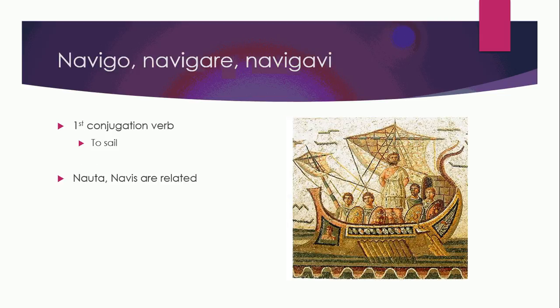Navigo, navigare, navigavi is a first conjugation verb to sail. Obviously, nauta, a sailor, and navis are related. This NAV, NAU stem is the word dealing with ships and sailing.